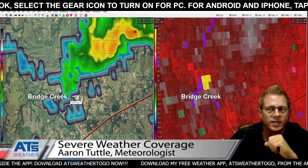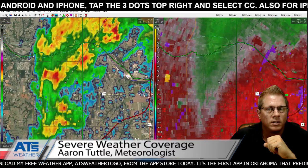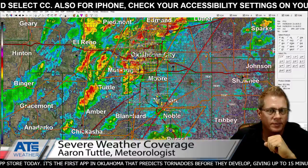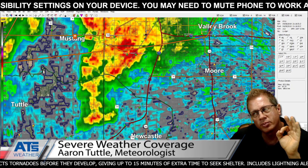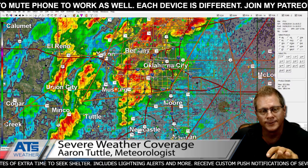Okay, this thing's already lifted. Okay, it's lifted up north. But still, nothing too crazy yet. If it goes any further north, it's going to have a tendency to get off the boundary and then it's lost its chance. Again, I have to preface that and say I'm totally fine with that.